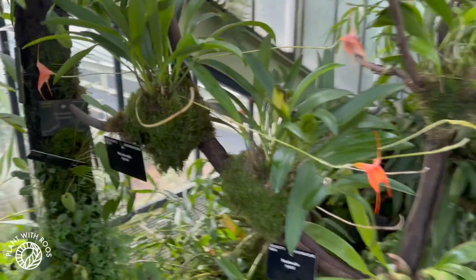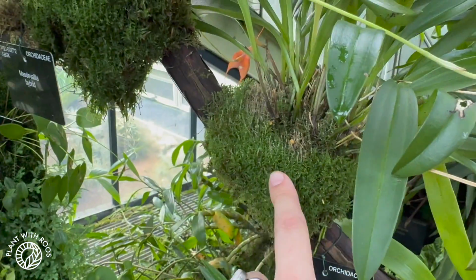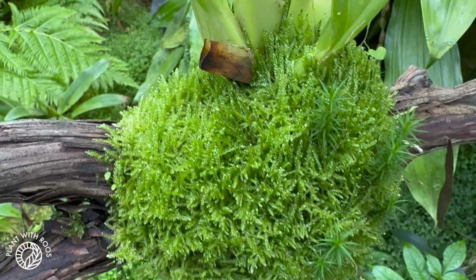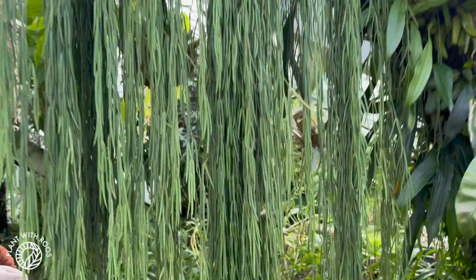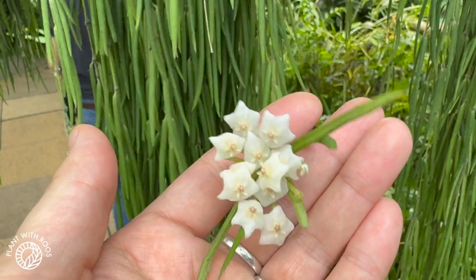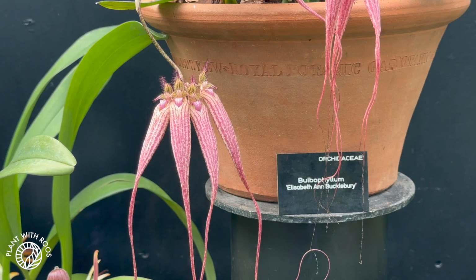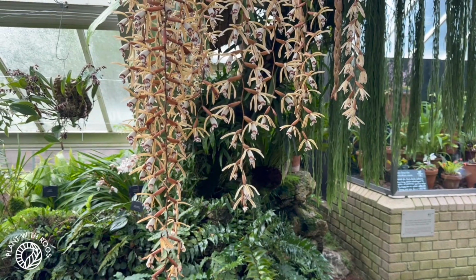See, this is what I want to create. Beautiful orchid flowers that grow in blobs of moss on branches. Here's another one. The moss itself even looks just beautiful. They have a whole curtain of Hoya linearis here, and this one is in bloom. Look! Wow, look at that flowering orchid. That's beautiful. Bulbophyllum Elizabeth Ann Buckleberry.